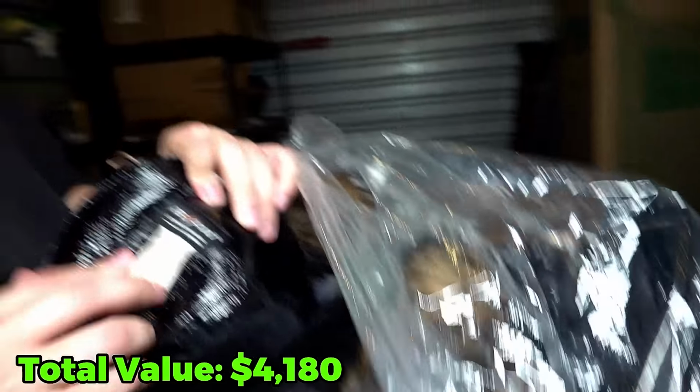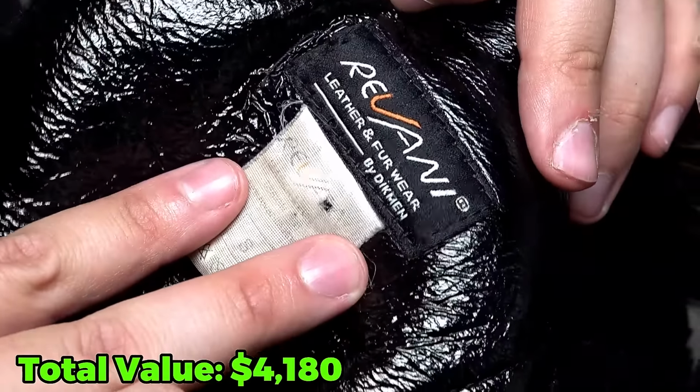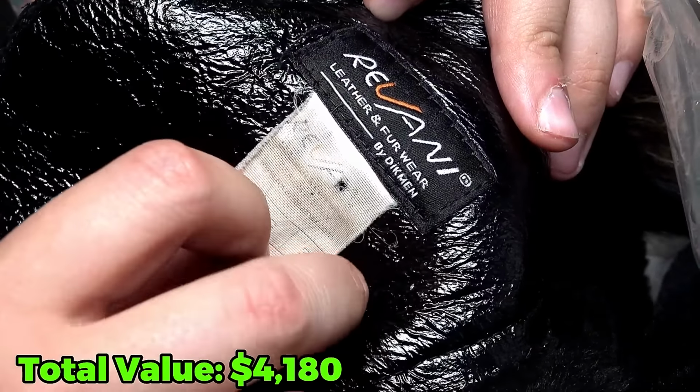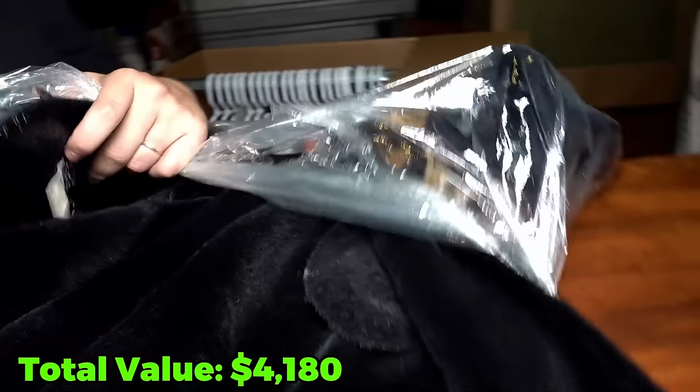Here we go. There's something. What does that say? Leather and fur wear by, I'm not saying that. Leather and fur wear by that right there. And the brand above it's Ravani. So this should give me enough to look this up. But I bet you that's a couple hundred dollars if not more.